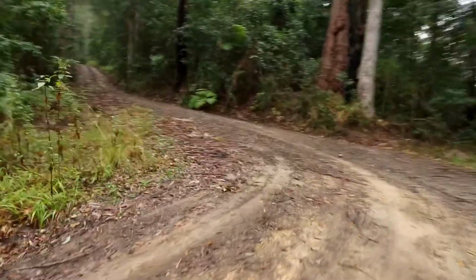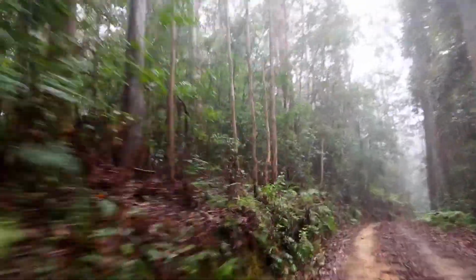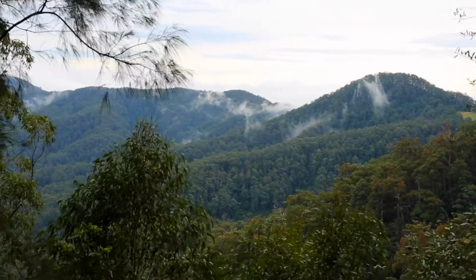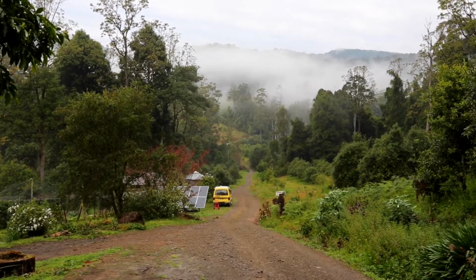And the isolation was real. The access to the property was challenging. So there was numerous times that we were actually trapped on the property. We weren't able to get out. So because of those difficulties, we were probably only going to towns every 3 to 4 weeks. There was risks. There was a few occasions where crossing rivers and travelling on these roads were near-death experiences. It was very much an adventure.